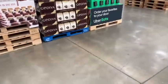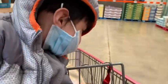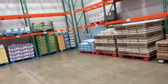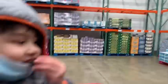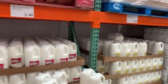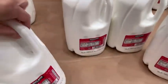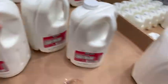Okay, now we're gonna get some milk. Okay, you drop one blueberry, then we're gonna get some milk and... Ooh! Yes. So we're gonna get the... Did you see the price of this milk? It's $2.49. Usually, this big, it's expensive. So, we'll get just one.